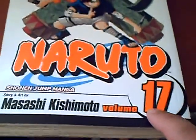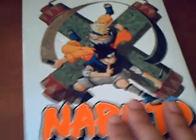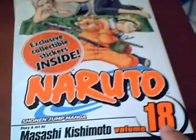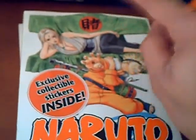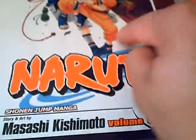Picked up some manga. Picked up Naruto, issue 17. Mostly read my Naruto in Shonen Jump, but whenever I find some manga cheap, I like to pick it up. So I picked up 17, 18. They did not have 19, which is the big fight between Naruto and Orochimaru, so I have to track that one down, but I also picked up Naruto 20. So yeah, got these for 10 pesos, which is less than $1, so I thought that was really cool.